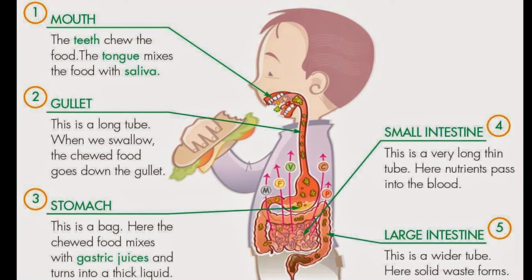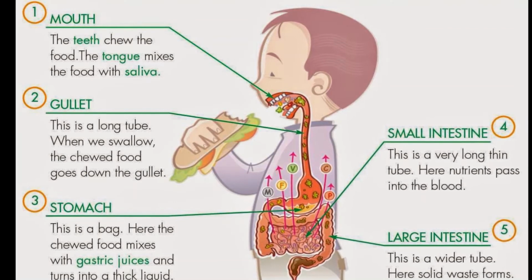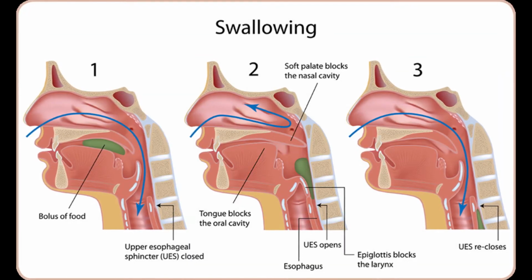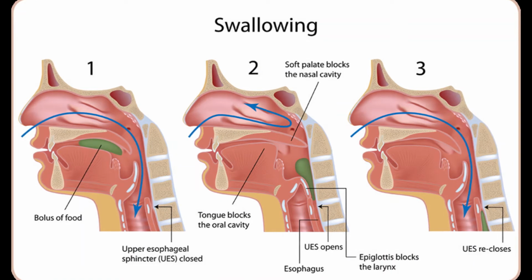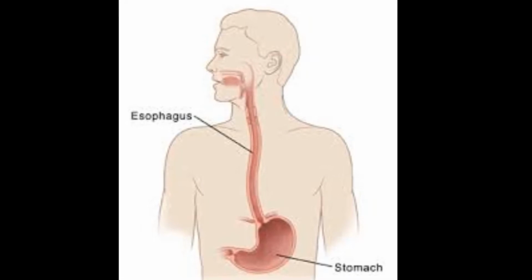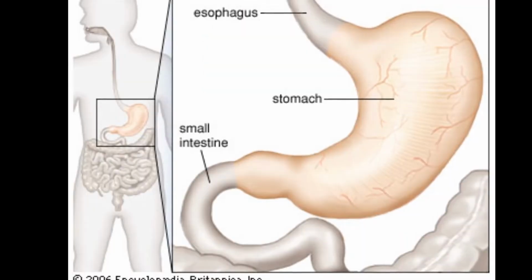The saliva, which contains a lot of enzymes, mixes with the food particles and helps to break it down even more. Once we have finished chewing our food, the tongue helps to push those food particles down our throat or pharynx. This process is called swallowing. The food travels through a 10 inches long pipe called the esophagus, which is also known as the food pipe.